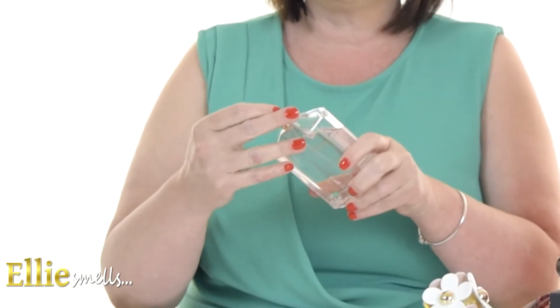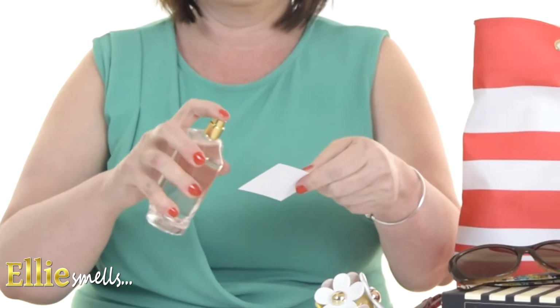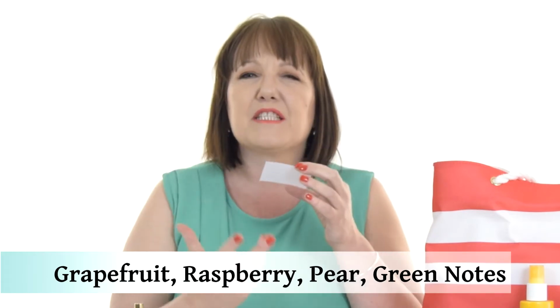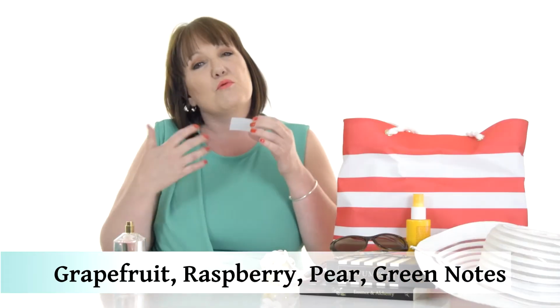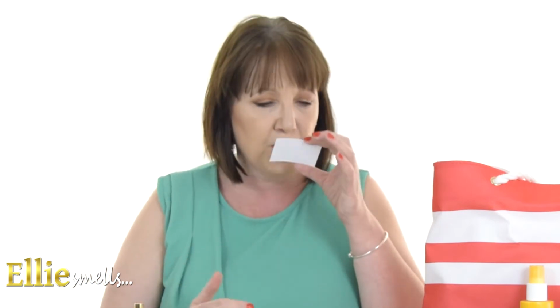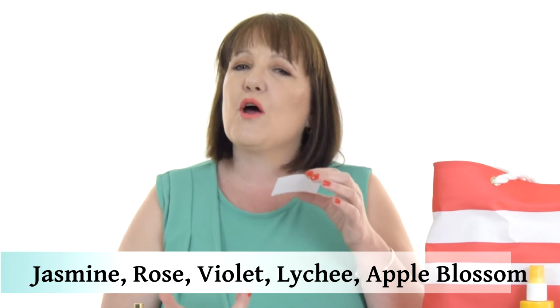I know lots and lots of people love this because it is so easy to wear. I love it straight from the offset. So in the top notes in this, you have some really fruity, juicy notes. So you have grapefruit, there's raspberry and there's pear, and there's also green notes which are just keeping it really clean and fresh and light. So you're definitely getting that fruity element initially, and then you've got more of a traditional heart that starts to come through, and you've got jasmine, rose and violet.